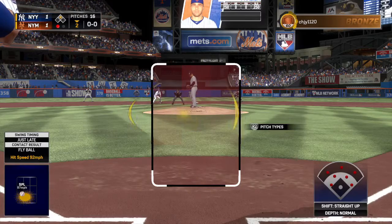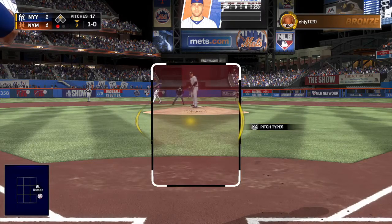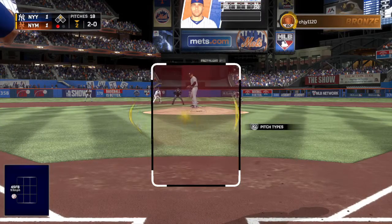And standing in, a power threat in Todd Frazier, the third baseman. Here's a first pitch slider that just tails out of the zone. It's ball 1. And he won't bite at that one either. It's 2-0. That was 2 very good takes.